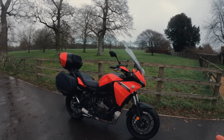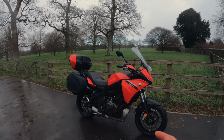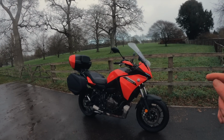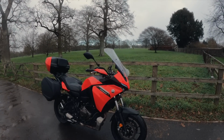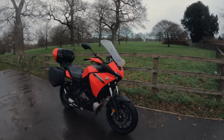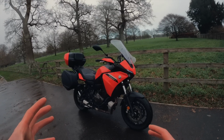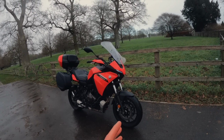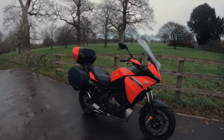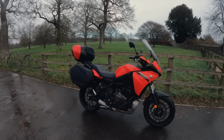So retailing at £8,800. Competition wise, it's very much up against the Triumph Tiger Sport 660, Kawasaki Versys 650, and possibly the V-Strom 650. However, I think the V-Strom's going to be phased out for the new 800 that's coming in. So yeah, that's really its competition. It's sort of a middleweight sports tourer, I think we can describe it as.